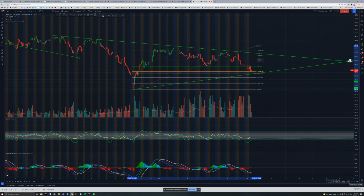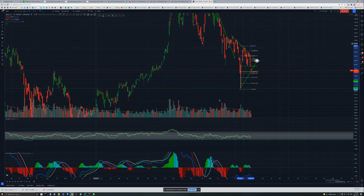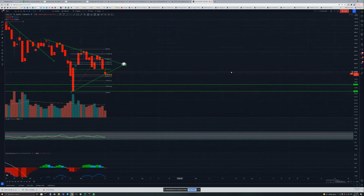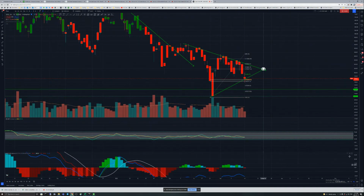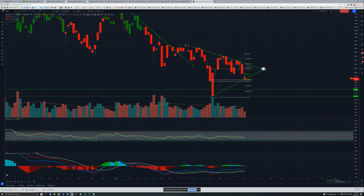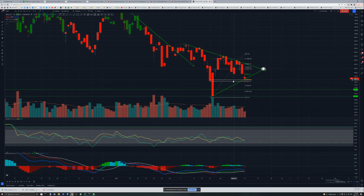Does this change if we do daily? While we were just there. And yeah, it just feels like a bottom to me. So we'll have to wait and see how this plays out. Again, it's not confirmed. We're not higher lows yet. We had a higher low, which resisted this line, which means this trend line is probably very important.